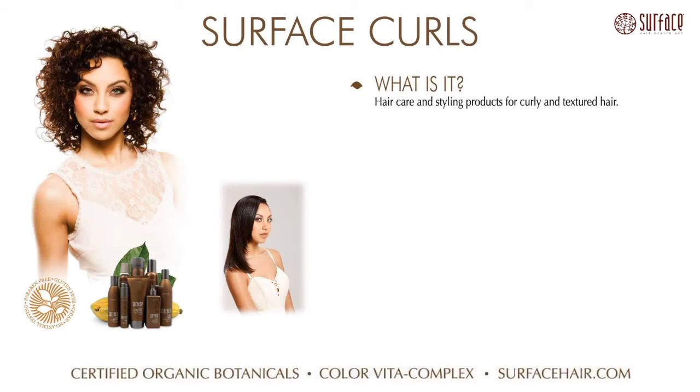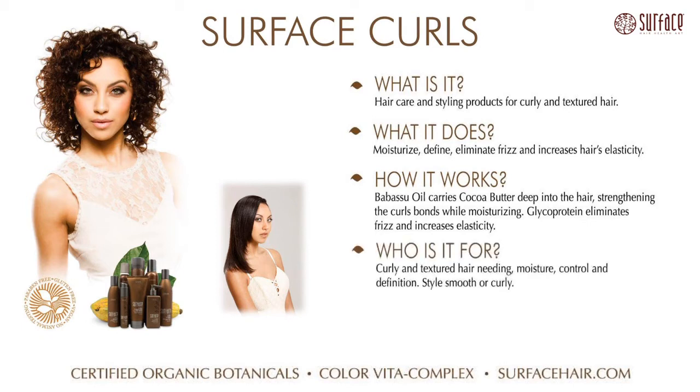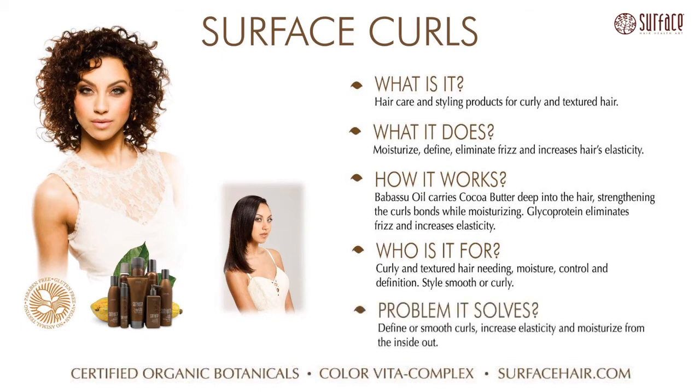Surface Curls, what is it? Hair care and styling products for curly, textured hair. What does it do? Moisturize, define, eliminate frizz, and increase hair's elasticity. How does it work? Babassu oil carries cocoa butter deep into the hair, strengthening the curl's bonds while moisturizing. Glycoprotein eliminates frizz and increases elasticity. Who is it for? Curly and textured hair needing moisture control and definition. Style smooth or curly. Problem it solves: define or smooth curls, increase elasticity and moisture from the inside out.